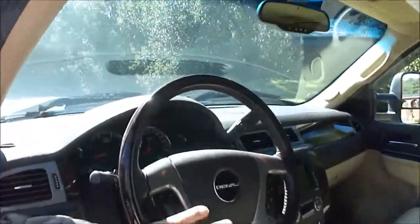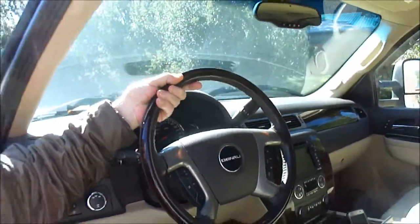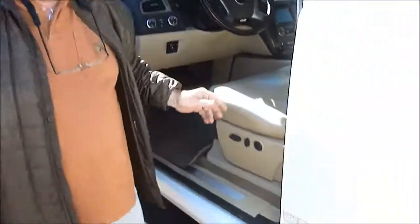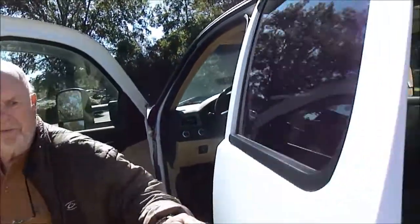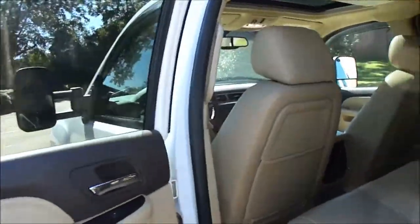Look at the steering wheel, folks. Doesn't show anywhere. I'm dumbfounded by this truck. Mississippi truck. Southern truck. No rust. It's a local one-owner trade-in. It was just traded in here at the Buick store.